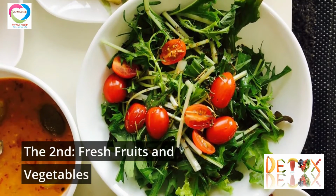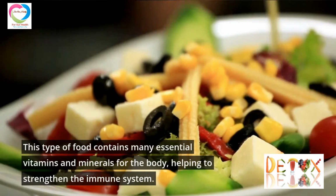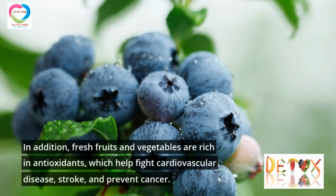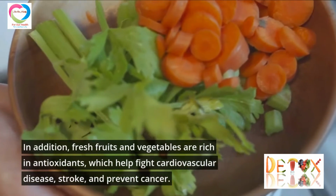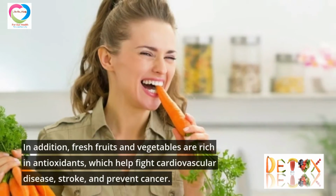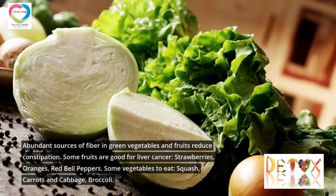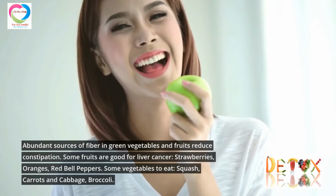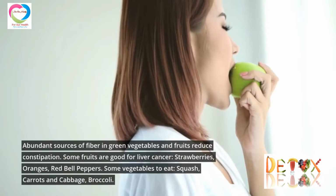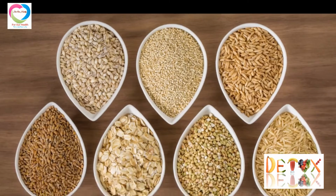The second, fresh fruits and vegetables. This type of food contains many essential vitamins and minerals for the body, helping to strengthen the immune system. In addition, fresh fruits and vegetables are rich in antioxidants, which help fight cardiovascular disease, stroke, and prevent cancer. Abundant sources of fiber in green vegetables and fruits reduce constipation. Some fruits are good for liver cancer: strawberries, oranges, red bell peppers. Some vegetables to eat: squash, carrots, cabbage, broccoli.